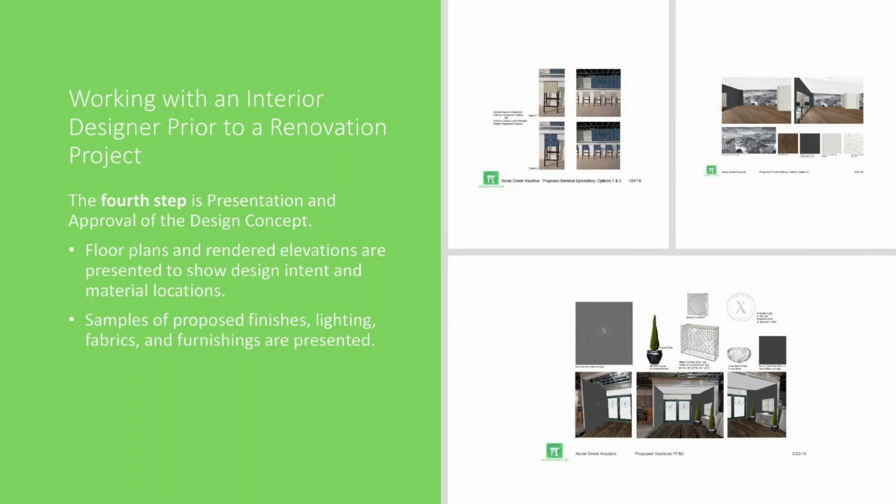And then for samples and things, always provide hard physical samples to the client. We used to do a lot of formal presentation boards, not so much anymore. It costs time and money, but if that's something that you want, so maybe like a condo or multifamily space, a lot of times they would like a formal board to put up in their lobby to say that we're renovating and this is what the new finish package will look like. So we can do that.